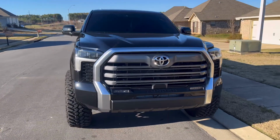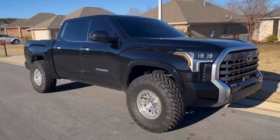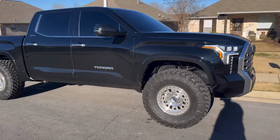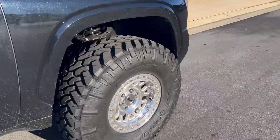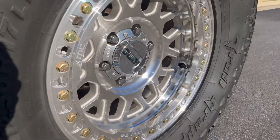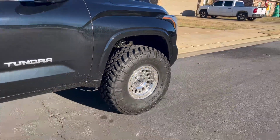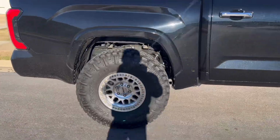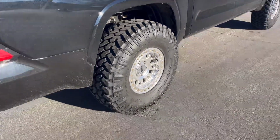All right, so this is Chandler's Tundra. I know y'all seen it on TikTok and Instagram. It's just got a 3-inch level, some 37s, true beadlock KMCs. These things right here are sweet. That's freaking, it is stuffed. Brand new 37s on a level.